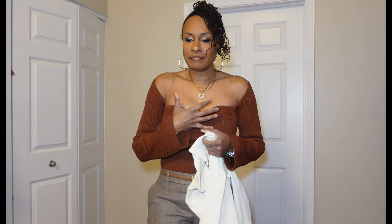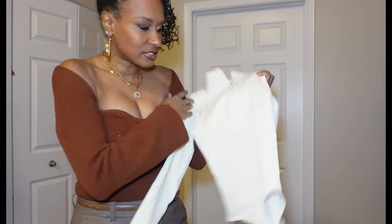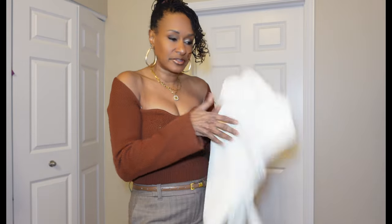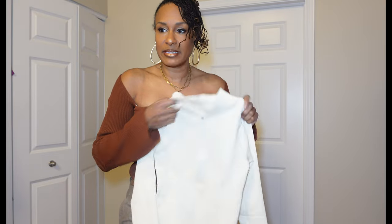I might have to break it just to get some of these, because they're the perfect base layer. I got a small and it fits me very snug, and I feel like everything is held in place. I feel very covered. I feel warm. They're nice and thick. So I'm definitely going to make sure I do a review, but I'm taking the black and the white with me because I am going to make this trip kind of a monochrome trip.